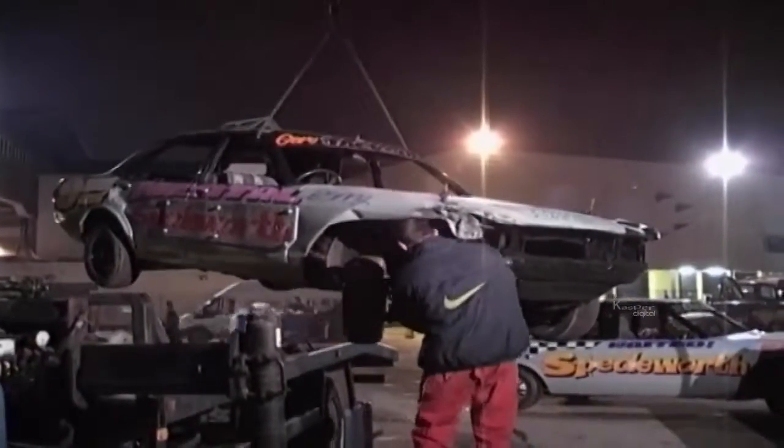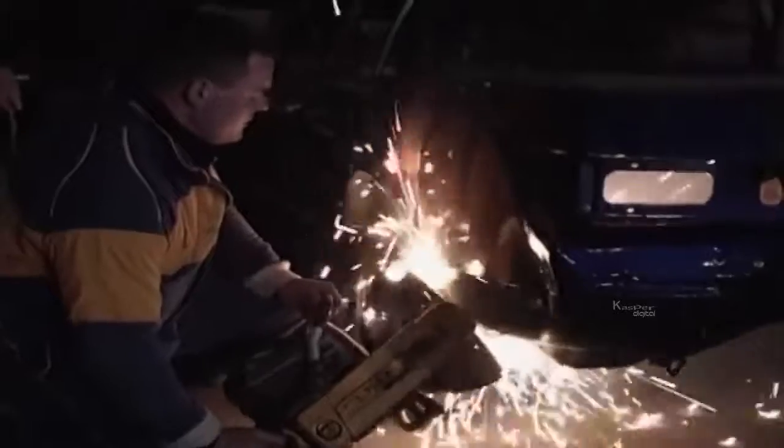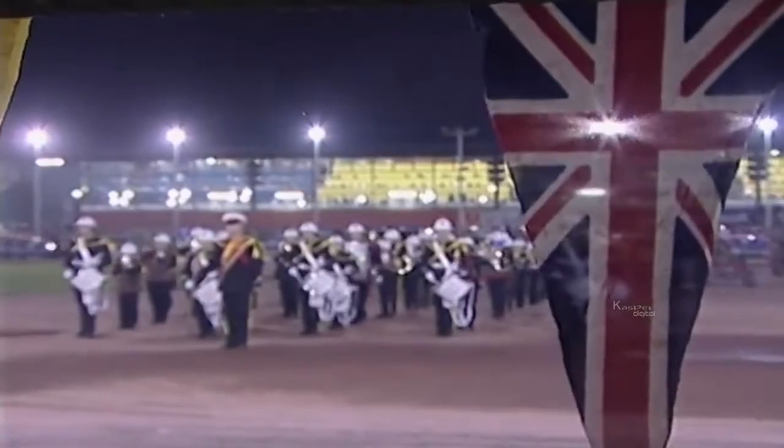Race preparation is always a last-minute thing. Sometimes the highly paid technicians do it, and sometimes the drivers do it themselves. Some merely need to polish, others do more robust stuff, like grinding.